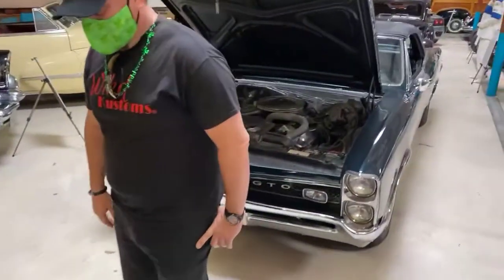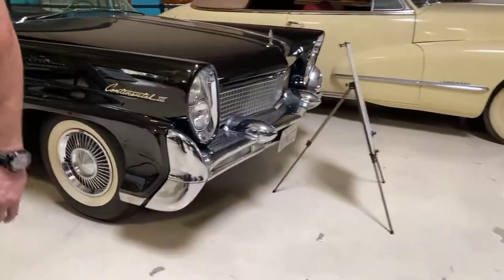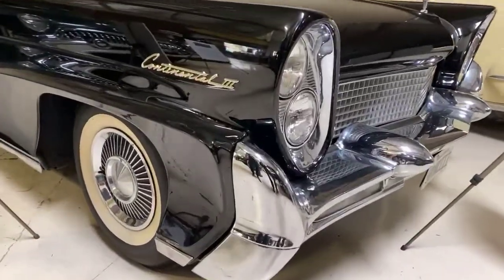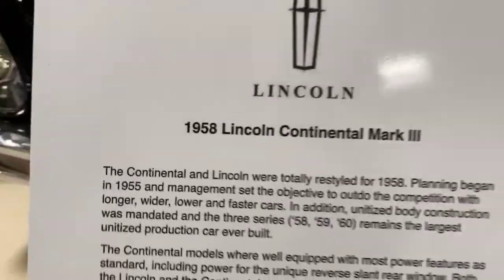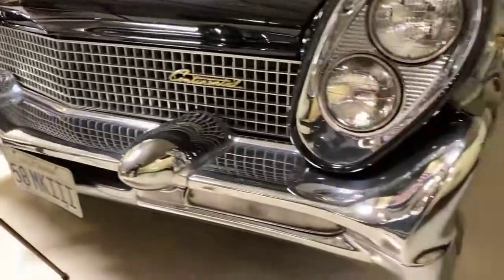The first and only one I've ever seen. It may be a special order thing, you know? Wow, look at that Lincoln. You can build 10 Kias out of the bumper alone, you know? Well, like the Volt, right? The Link Volt. There it is.